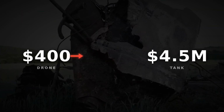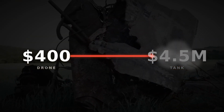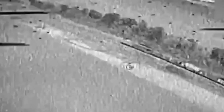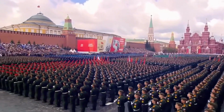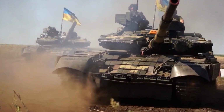Which brings the two numbers back together, the ones we opened with. $4.5 million for the tank, 400 for the drone. For most of the history of armored warfare, the expensive machine won because nothing cheap could reach the part of it that mattered. That century-long assumption is what an Achilles crew canceled on the Eastern Front, and then again in August and again near Kharkiv. Russia still builds the best tank it has ever fielded. Ukraine has simply made it too expensive to use, one $400 drone at a time.